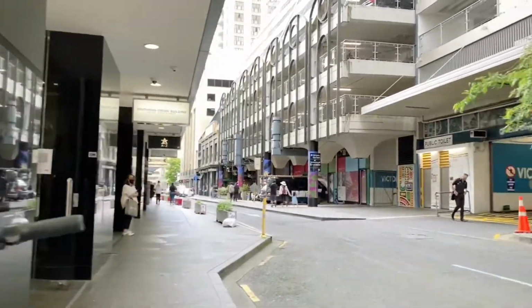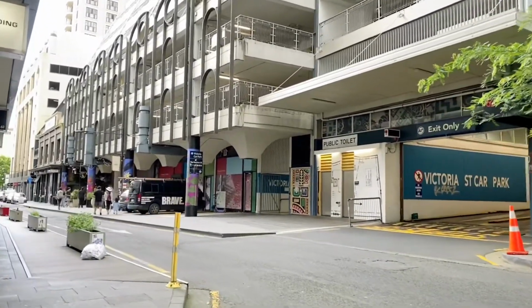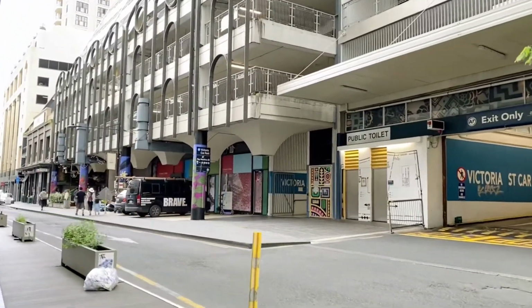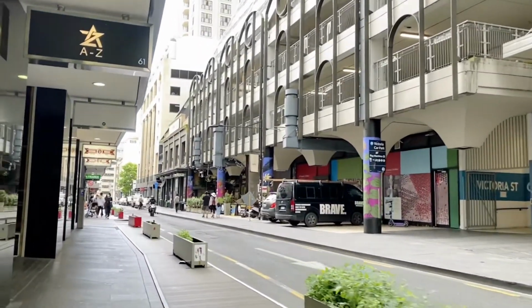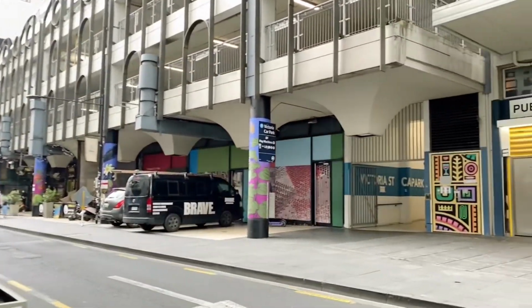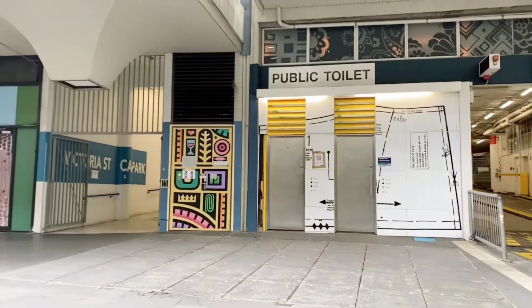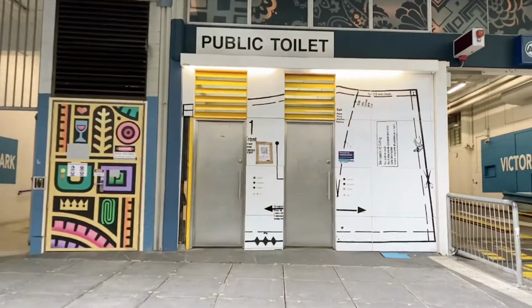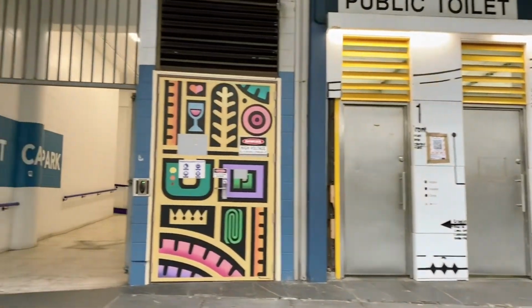We are going to start, we're outside the car park, and I'm just going to cross over here and show you a little booklet that I recommend that you pick up when you're coming to Auckland. If you're not familiar with Auckland, it's a great way to discover some of the local public art pieces. So here we go, we've got the public toilets here with the old simplicity patterns on them. It's a great way to start, isn't it? Good thing to know where they are.